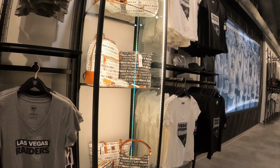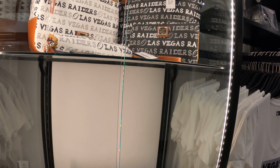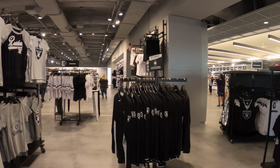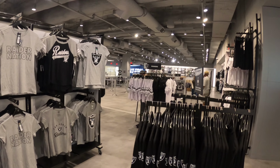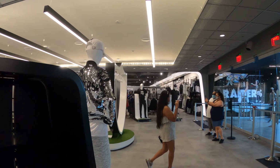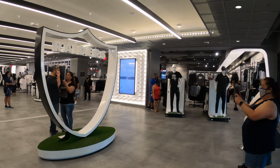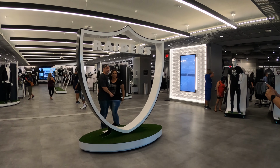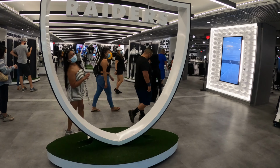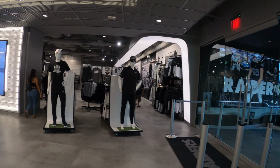Once again, here you got some Jesus tattoo for the ladies. So it's divided in sections. This area here is for the ladies, and then the right side of the store is for the men. And this is pretty cool. You can come in and get your little picture in between there. That's Lydia in the middle of the Raiders thing. So you can do your pictures and whatnot. Again, that's pretty cool.